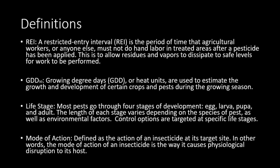In this management guide, you'll see something that's referred to as REI, and that is a restricted entry interval, which is a period of time that agricultural workers or anyone else must not do hand labor in treated areas after a pesticide has been applied. This is to allow residues and vapors to dissipate to safe levels for work to be performed.